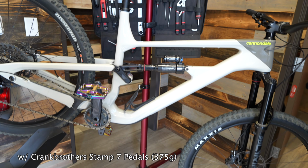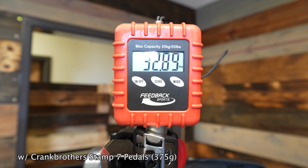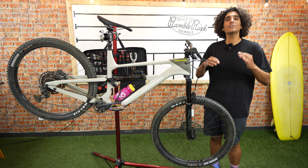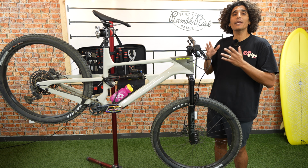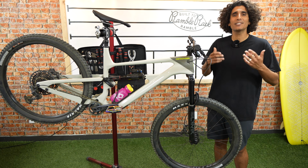The weight is very respectable, coming in at about 32.8 pounds with pedals. And like I mentioned, if someone wanted to make a no-nonsense, simple mountain bike that was insane on the trails, I feel like the Habit is exactly what you would get. Before I get into what I love and don't necessarily love about the Habit, let's actually take this bike out on the trails and see how it rides.